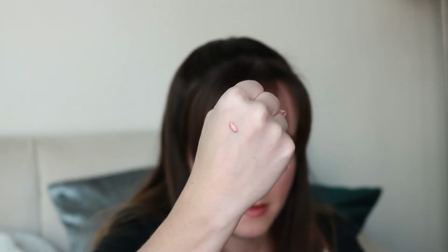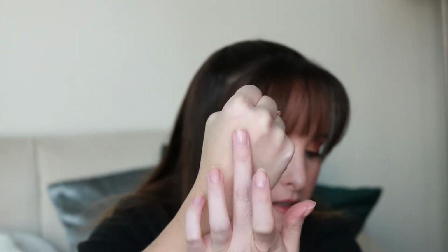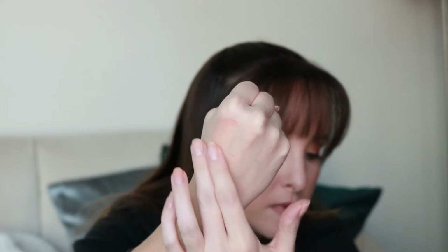Great for all skin types to provide a natural luminous glow. Use on face and or body to create a youthful glow and an illuminating finish. Sheer genius. Get glowing. Okay, let's see what this is like. It's very pink. So hopefully you can see it on the back of my hand there. And then we'll just blend this out.